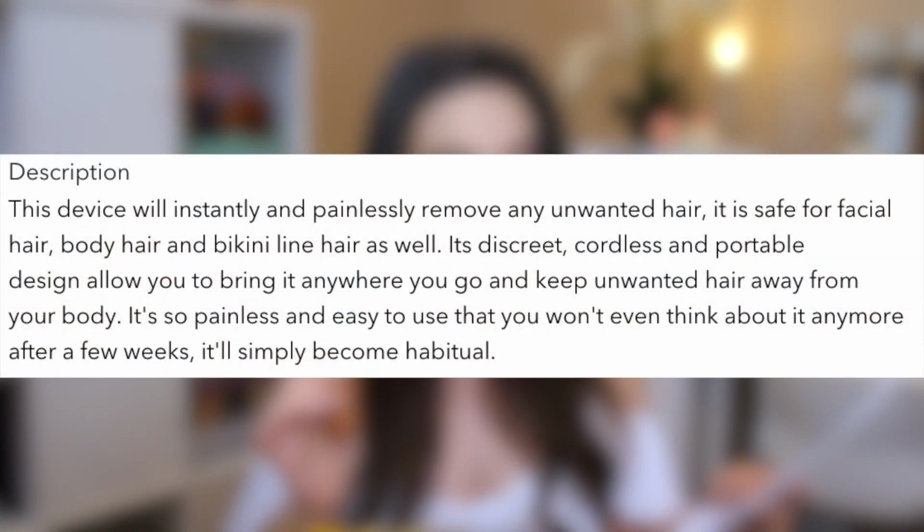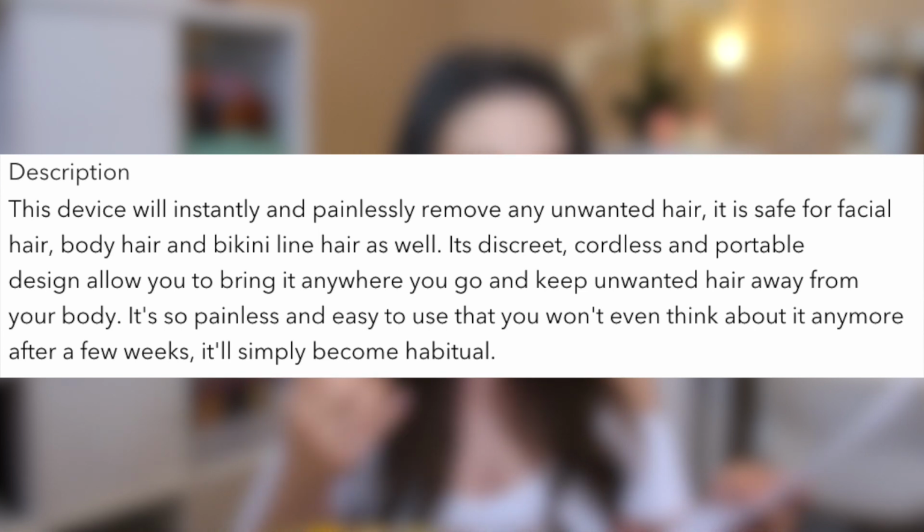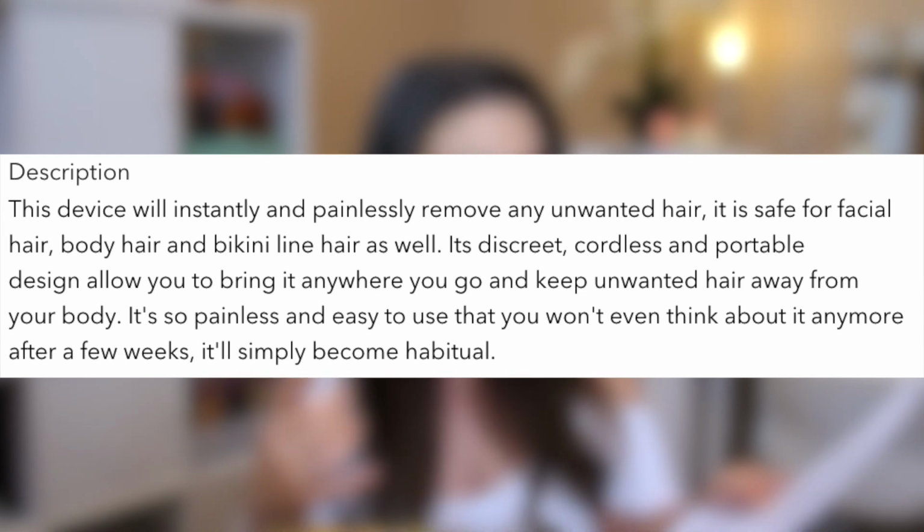Their website says this device will instantly and painlessly remove any unwanted hair. It is safe for facial hair, body hair, and bikini line hair as well. Its discreet, cordless, portable design allows you to bring it anywhere on the go, keep unwanted hair away from your body. So painless and easy to use. You won't ever think about it anymore after a few weeks. It'll simply become habitual. Okay, so what I will say is it is compact. It is good for smaller areas. It's battery operated, so that's really good for travel.